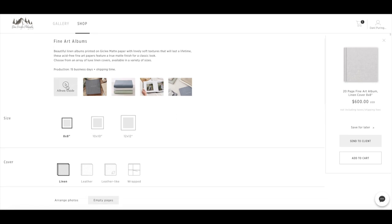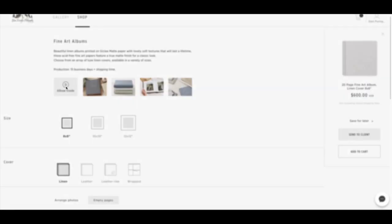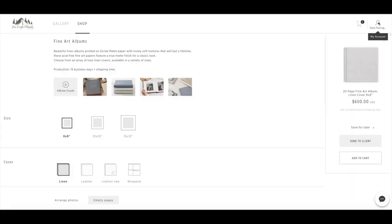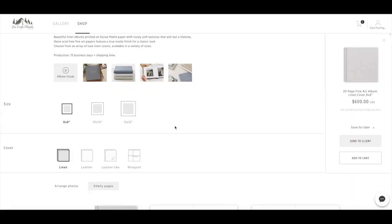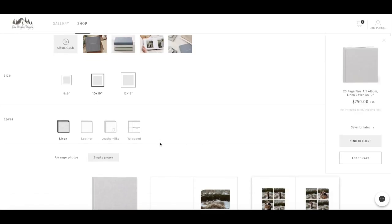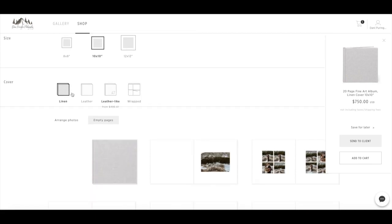If you want a more intensive look through of what to do here, you can always click this video here. This will give you a step-by-step from Pic-Time on how to create an album, so that's really nice. But since I'm here and I'm walking through this, I'm just gonna give you an overview. Simply choose your size. So 10 by 10 is normally what I do. I feel like it's just big enough and really gives the right feel to the album.